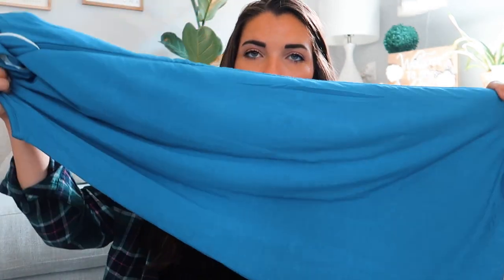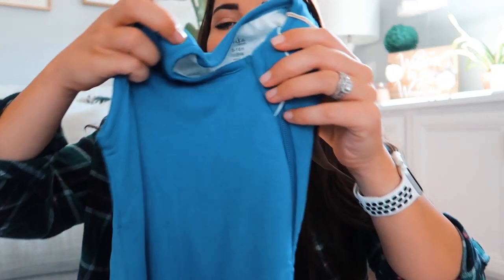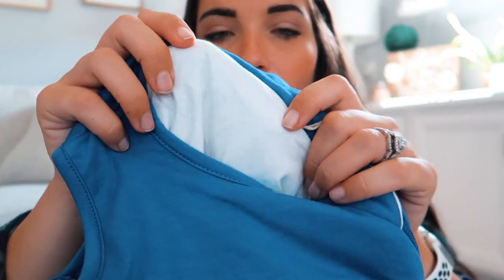But this is so nice. As you can probably tell, this is massively long. You can't even hardly see in the frame how long this is. And I think you can even just tell by looking at it, the quality, just how these are constructed.